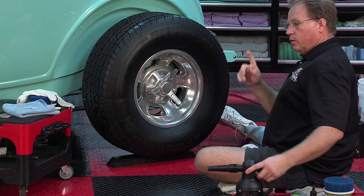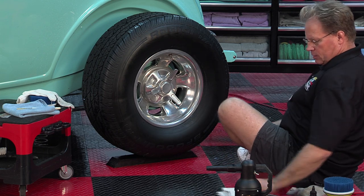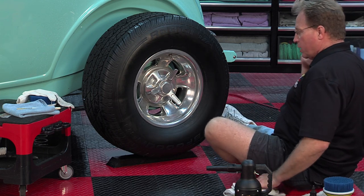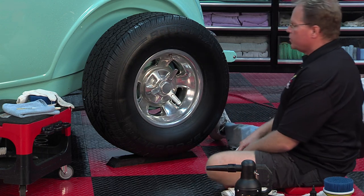Okay. See, that's where I would stop. To me, that looks good. And you could stop right there. That's not going to meet the Mike Phillips standard for shiny black tires, though. No, you like them where they're liquid gold. So that is one coat.